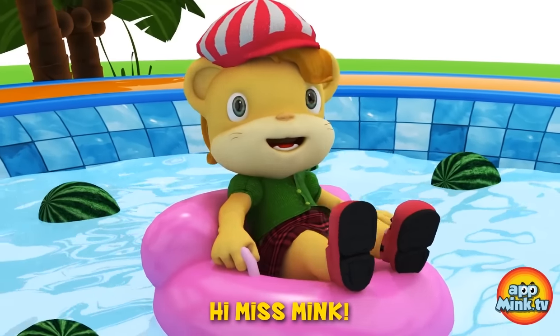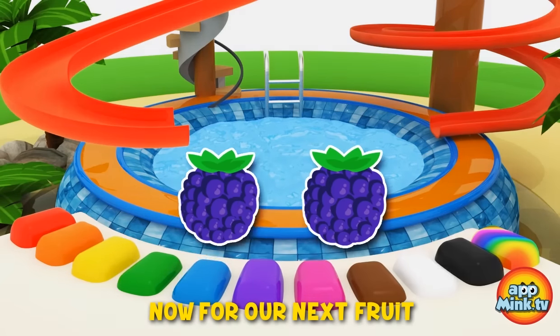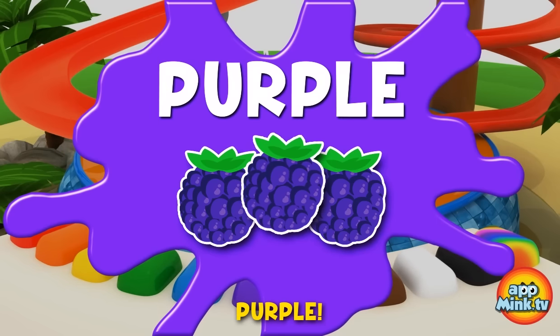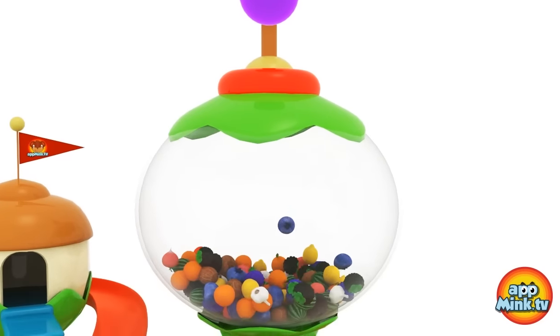Hi, Miss Mink! Gosh, I love the pear so much! Oh, and you've got a green shirt on! How cool! Now for our next fruit! Do you know the color of these raspberries? That's it! Purple! They're purple raspberries! Let's hit the purple button and get some raspberries in the pool.